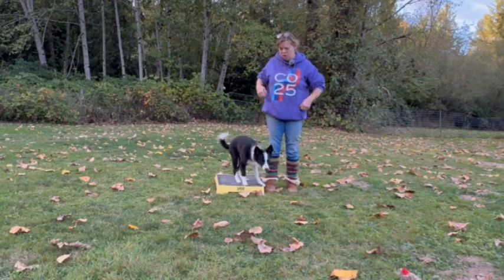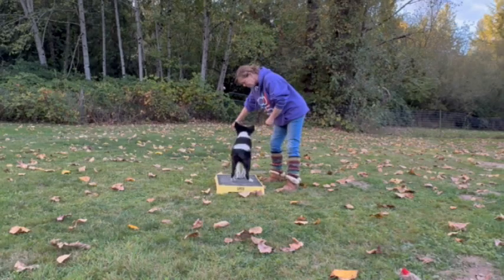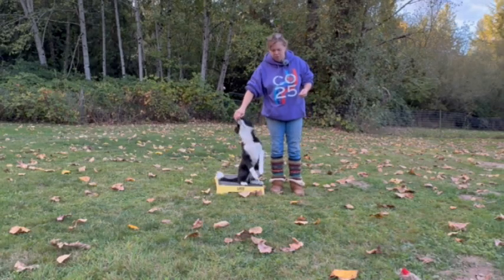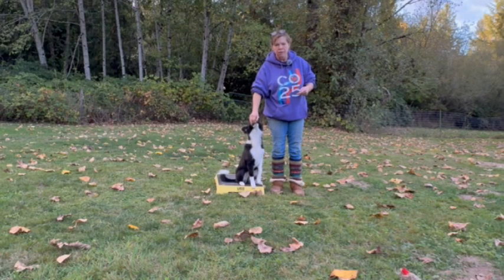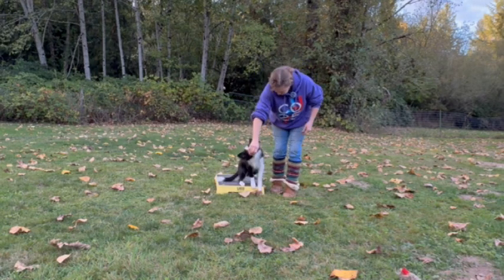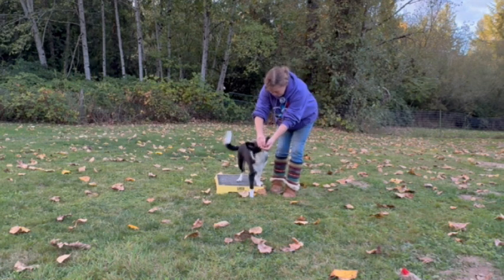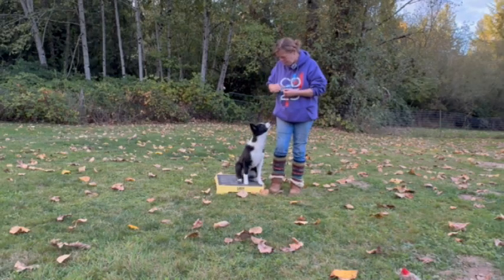I want him to know that he has permission to bounce up or to move forward. So right now he's only doing a sit stay. I could be working this in a down stay, which might be a little bit harder. A stand stay is for sure harder. So I'll show you that in a minute here. All right, so put them next to you. You can pet them.